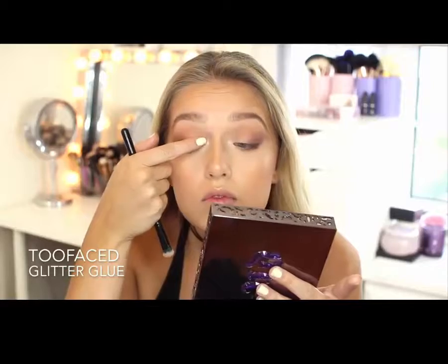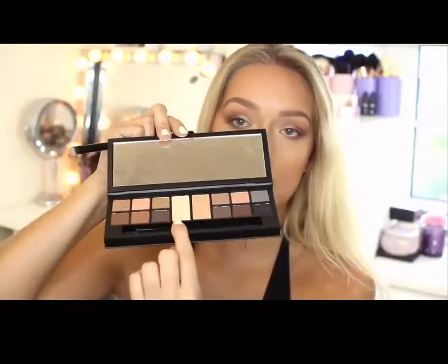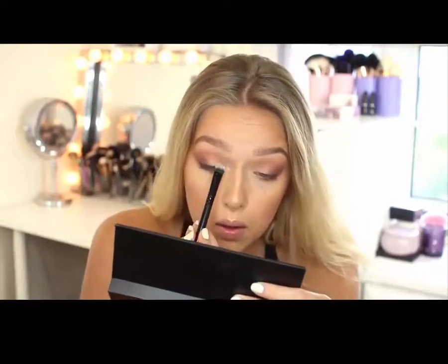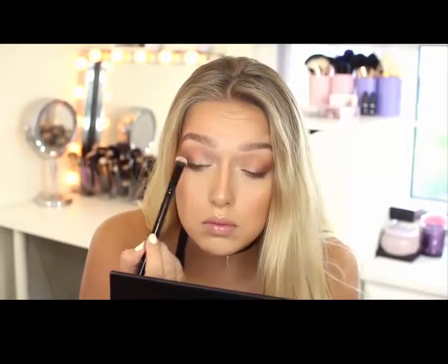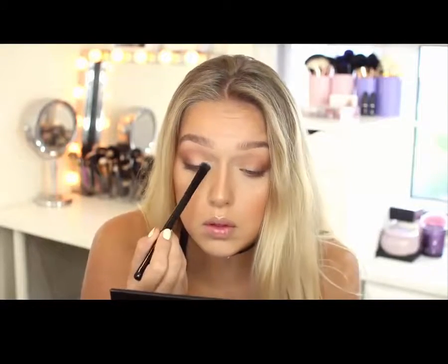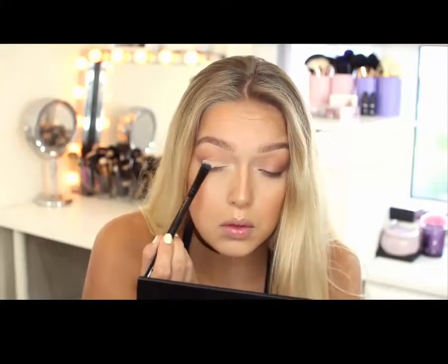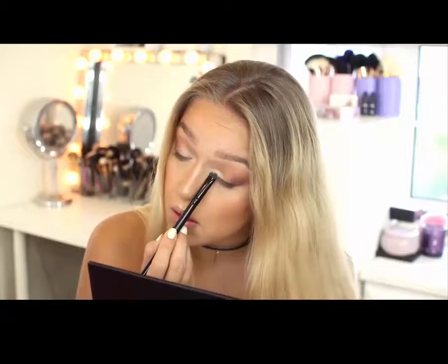So now I'm taking the Too Faced Shadow Insurance Glitter Glue. I'm putting this on my eye just to make the color on the lid a little more pigmented and last longer. And I'm taking this more ivory color and putting that on my eye. I don't want this color too defined. I want it to blend into the rest. After this you can even take colors used in the crease and blend over everything. But I do want the whitish color to be quite visible.